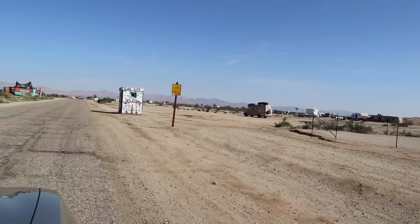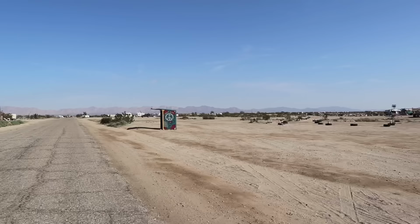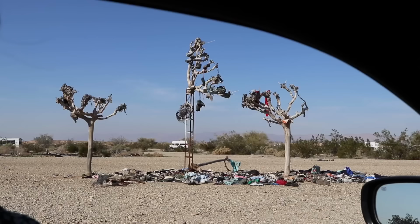Slab City. As designated, the last free place. Says right there. Basically, you just bring your RV or living accommodations out here and plant a seed. There are some military helicopters flying over. What am I witnessing right now?